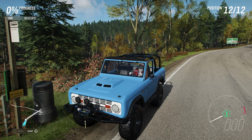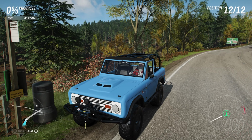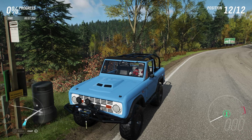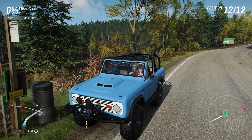Welcome everybody to Extreme Off-Road Silly Bills, and today we're dealing with the 1974 Hoonigan Ford Bronco. Now this has 1,876 horsepower, 1,382 pounds-feet of torque from a 7.1 litre twin turbocharged V8 engine. The car itself now weighs 2,886 pounds.